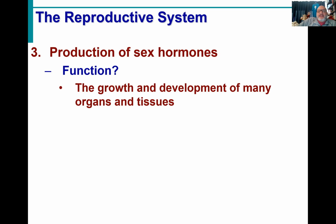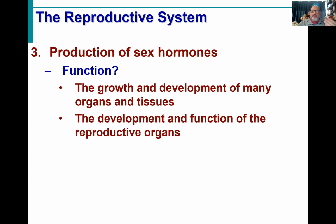And as we talked about in the endocrine system, those classes of hormones play a role in the growth and development of many of the organs and tissues in the body, as well as the maturation and development of the reproductive organs. Those sex hormones, the changes that they undergo in our body, is what helps us to tell the difference between a boy and a man, or a girl and a woman. And we also talked about how they play a role in libido, they play a role in aggression, and they play a role in behaviors like that as well.